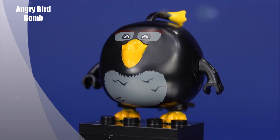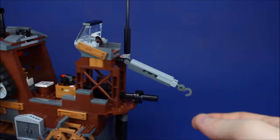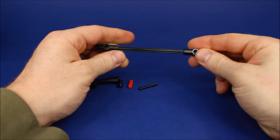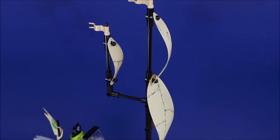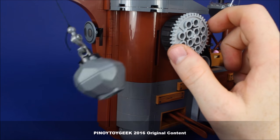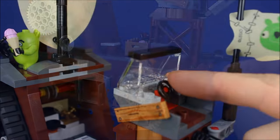A guy that looks like a cannonball to attack the pirate ship. To lower the boulder anchor and stop sailing away, or use it to attack the angry birds. Push the ship to activate the rowing oars and the paddle wheel. Twist the crane's arm to haul up the net containing the eggs.